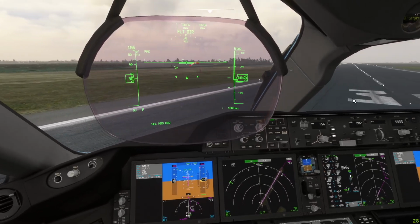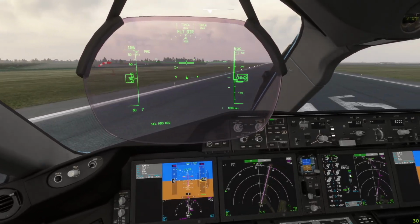Yeah, we can use the head-up display. Also works quite nice. I've tried that before.